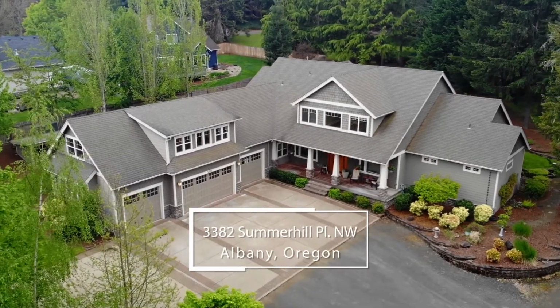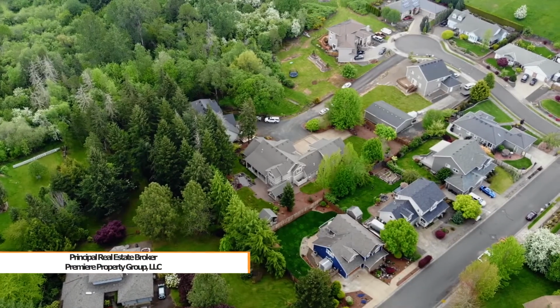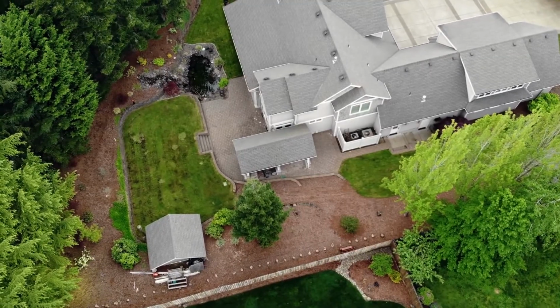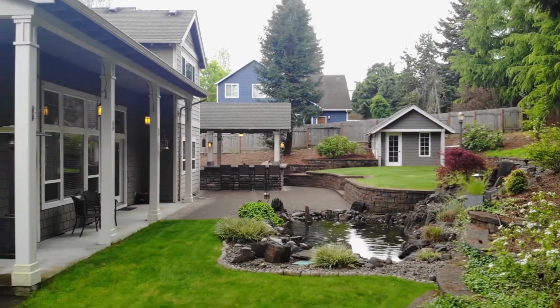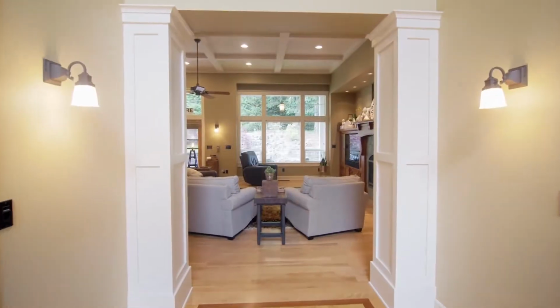Welcome to this custom-built, one-of-a-kind, gorgeous home. It's ideally located on a large, beautifully landscaped lot in a peaceful setting. This meticulously designed craftsman home is built for the best in indoor and outdoor Northwest living. The inviting covered front porch welcomes you home.